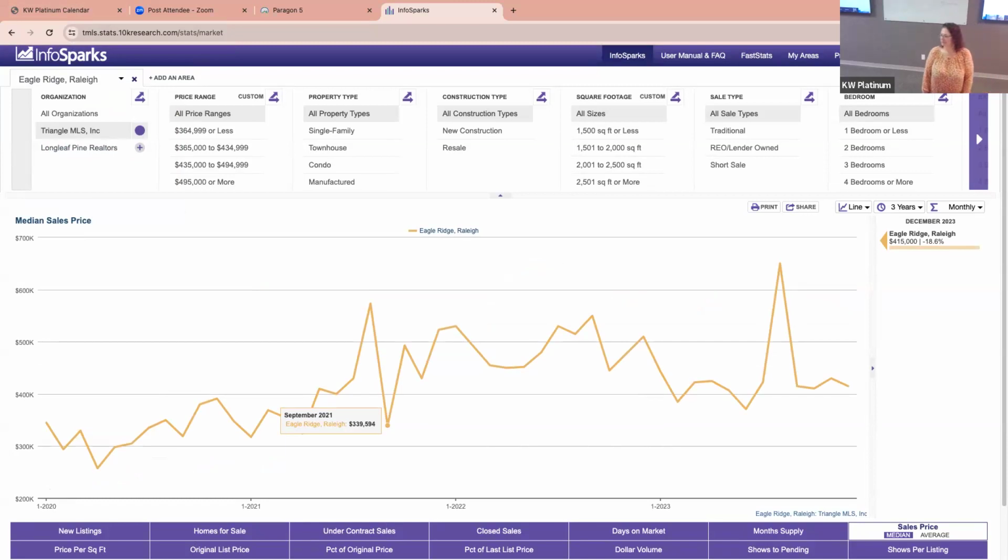So just double check it. I've done it on CMAs before. Yeah, skewed my numbers. I live in Heritage in Wake Forest, and there's also a Heritage in Clayton. And so when I look at CMAs and if I don't put the city in, I'm like, nope, not $250,000. So just double check your numbers and stuff like that.